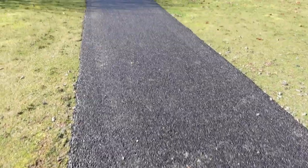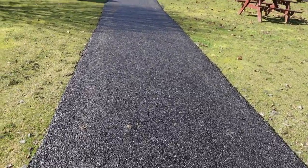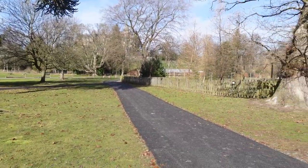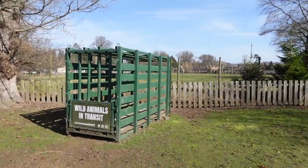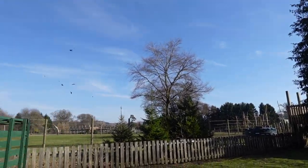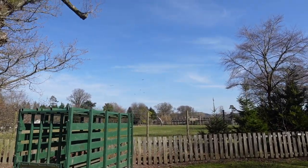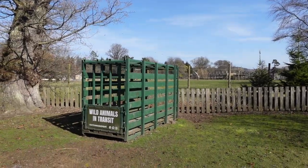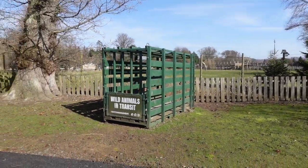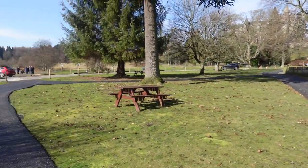They've also tarred paths here as well. These are all tarred. They used to be just kind of gravel strips. Don't forget this little photo up here, so the giraffes do come out in this area here and sometimes you can get a great photo opportunity by standing inside that box with a giraffe behind you, so you never know. Well, let's go and see the chimps hopefully.